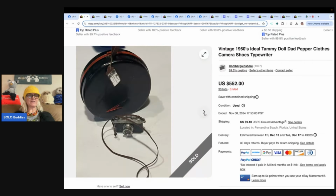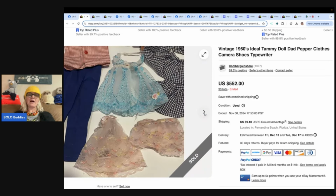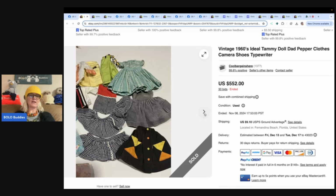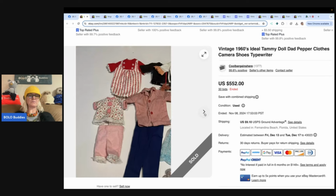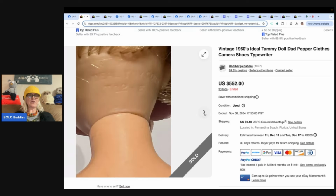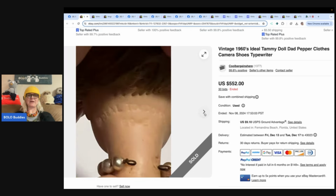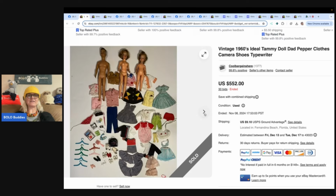Wow. She said, I went to a yard sale and found a large bag of assorted vintage dolls, clothes, and accessories. When I got home, I separated them into groups, and this group was one of the Tammy brand from the 1960s. I took lots of pictures and put in a long description on my listing on eBay. Started the bidding at $39. Final sale, $552. Cool Bargains is the eBay store. Check it out, guys. Great photos. Look how fabulous these are. Very cool bolo.